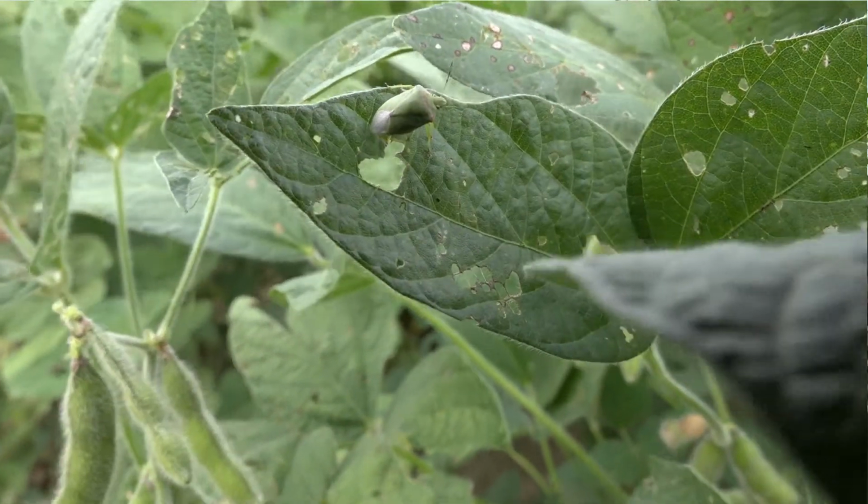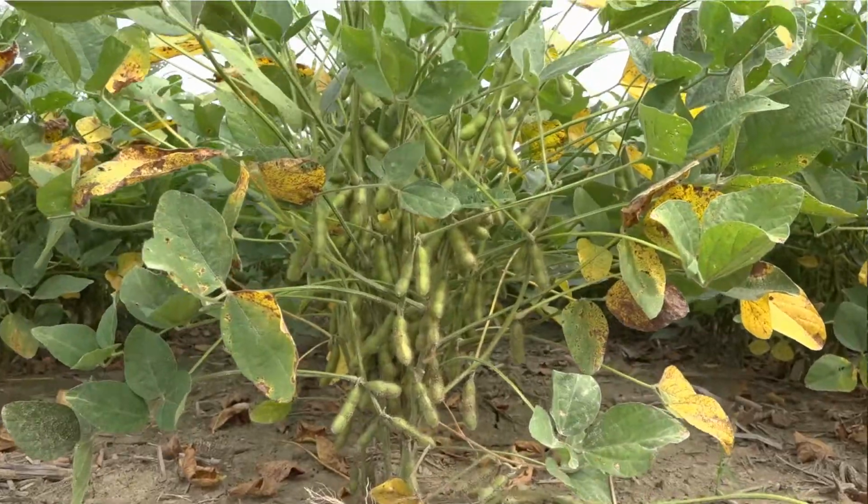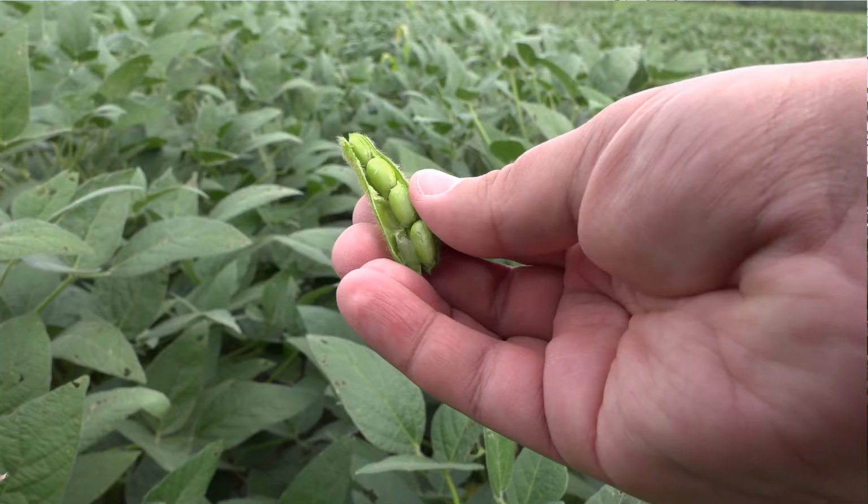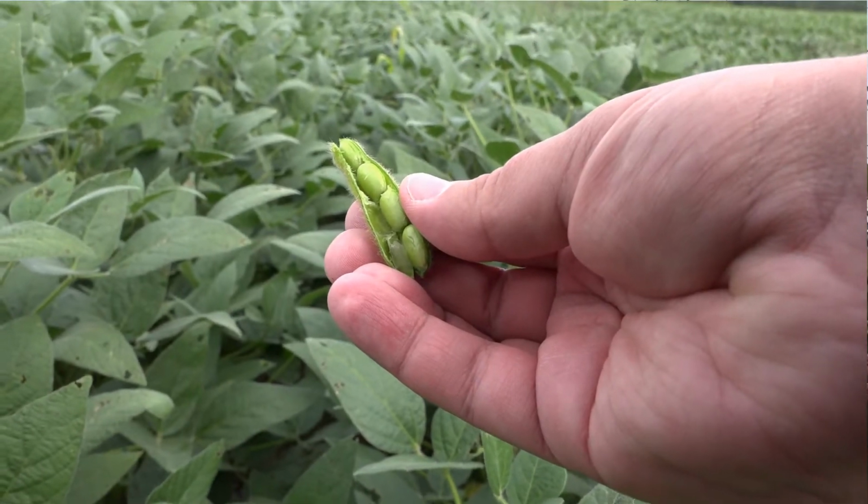I've also noticed some stink bug feeding, and that's a concern as we're in pod fill. When we get out there and harvest, a lot of times the damage that stink bugs can do to pods, if they're feeding on the pods, they can take away a lot of yield and significantly reduce the seed fill in the pods. So that's a concern, something we want to keep an eye on. If we have stink bug issues in the future, we're going to need to make sure we're out there scouting and we may need to spray a rescue treatment.